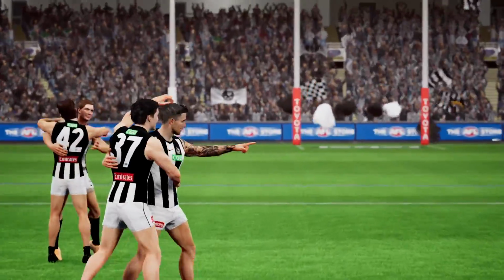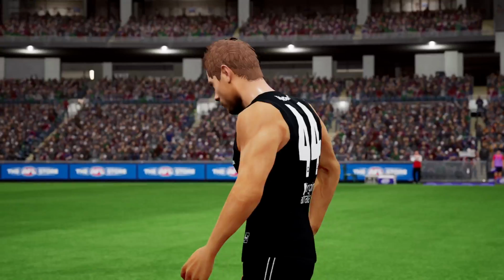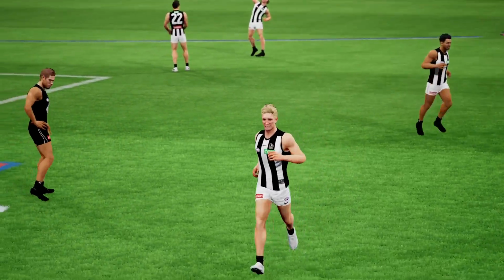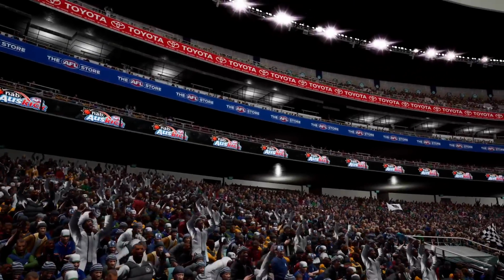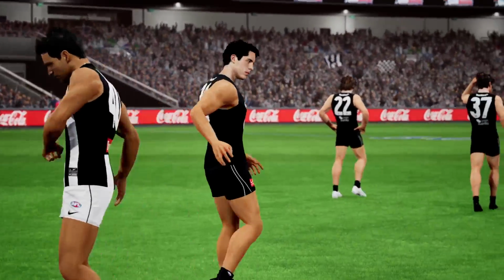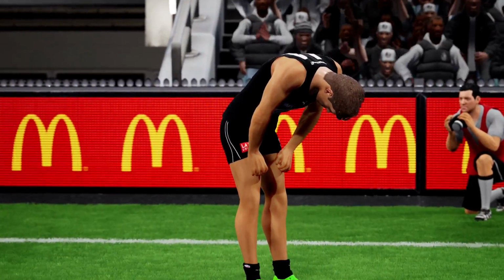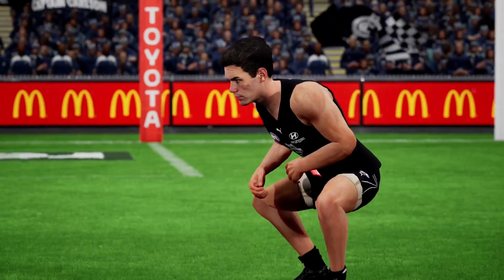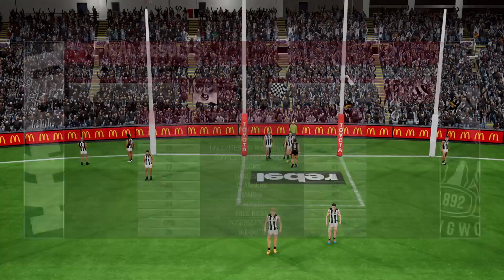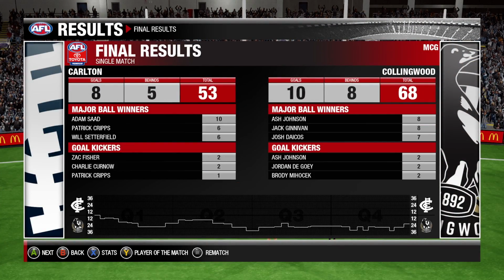Unfortunately for Carlton, today was not their day. Gary, any final thoughts? The Magpies found a way to get the game on their terms and they didn't look back from there. Thank you, Gaz. At the end of the game, the scores are Collingwood 68, the Blues 53.